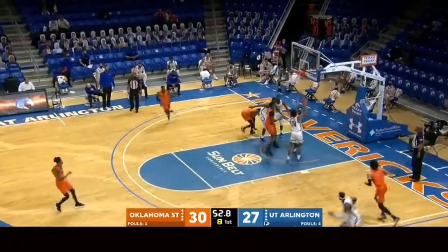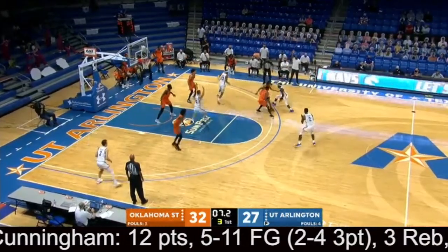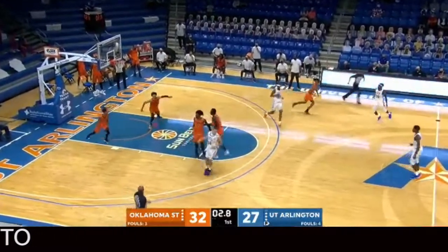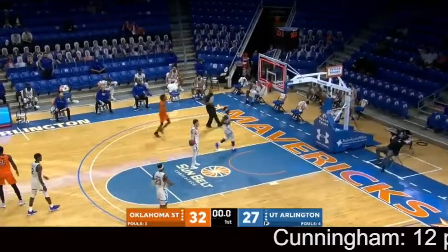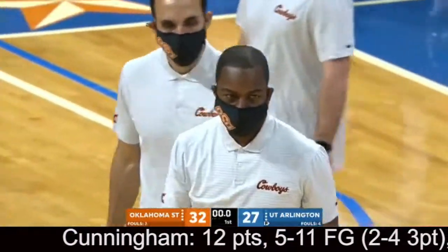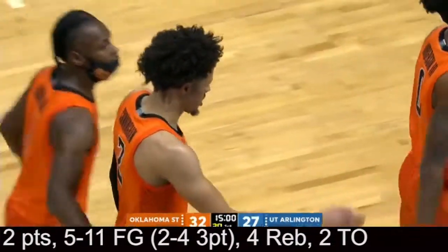Cunningham baseline. Close to the final shot if they can get it. 2-1. Tried to bank it in, not there for Alame. Not much time. Cunningham, it would count if it goes high off the backboard to end the first half. But Cade Cunningham, 5 for 11, hit 2 of 4 three-point shots, 12 points, 4 rebounds in his first half of college basketball.